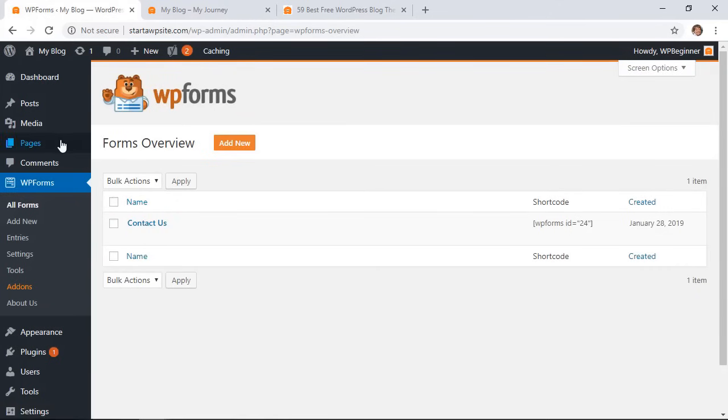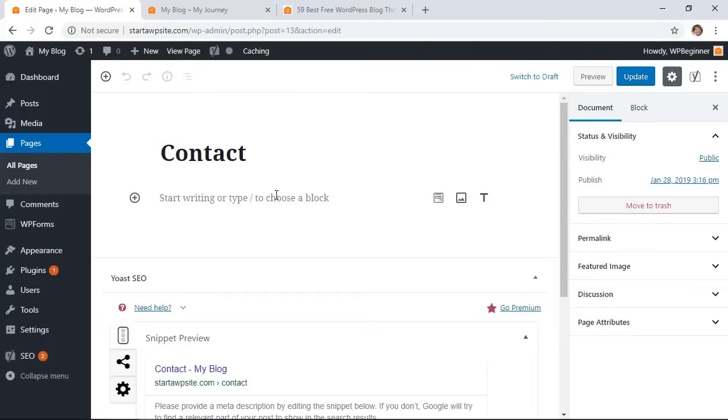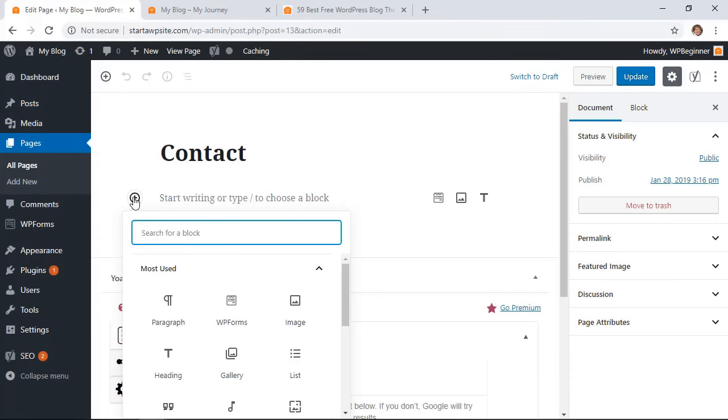And now that we have this form, we need to add it to our contact page. So let's go back to our pages. And remember, we did set up a contact page. So I'm going to go down over here. Once I hover over this, I can click edit. And we haven't really written anything here, but what we can do is once I hover, you see this little plus sign. I'm going to click on that.